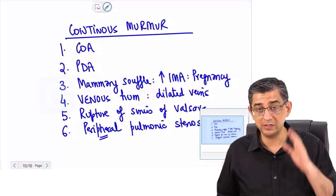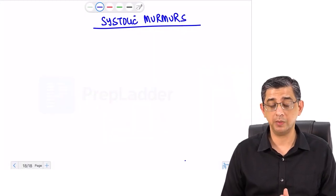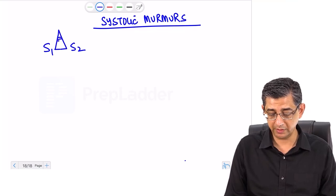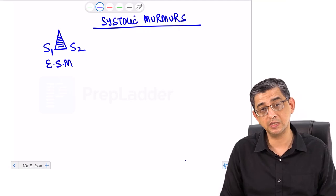If you get these 12 points imprinted in your brain, I'm very sure that you will be more comfortable with the topic of murmurs. I shall now be summarizing the systolic murmurs before you. There are three configurations that I have explained. First of them has a triangular configuration where the intensity will first rise and then come down. So we are going to call it an ejection systolic murmur or ESM.